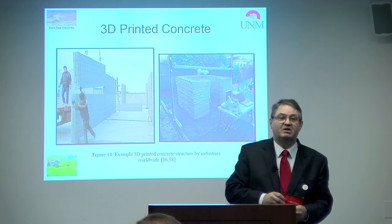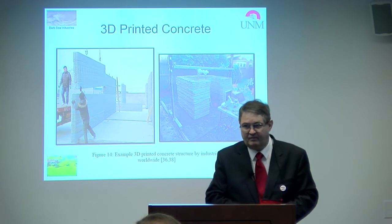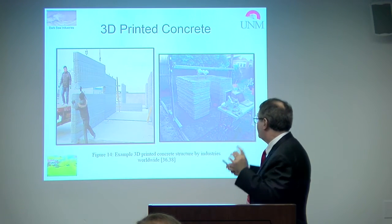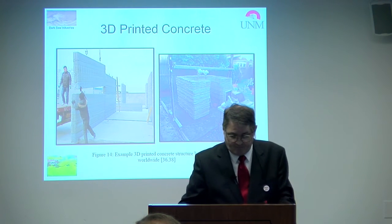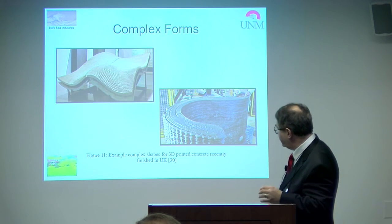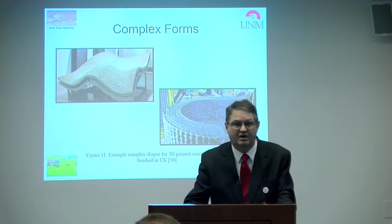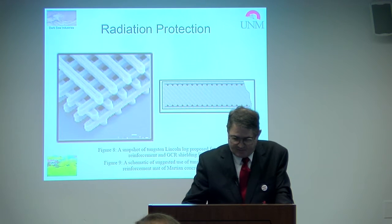They are already building 3D buildings with this technology. They make the 3D printed panels, or they directly build them. This one's actually in Europe, but it's the same process. The United Kingdom is also doing a lot of good work on 3D printing. Here in the United States, USC seems to be about the only place that's doing this. They have a contour crafting technology.